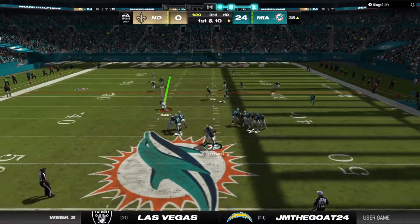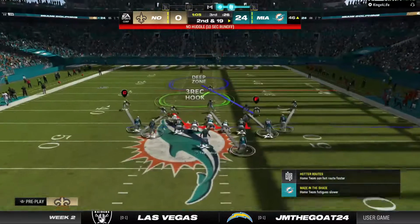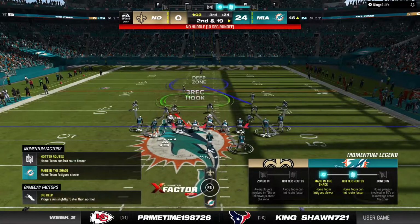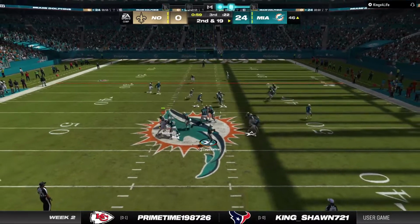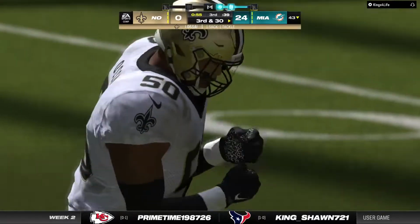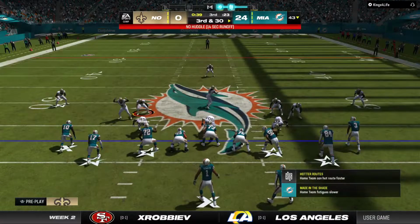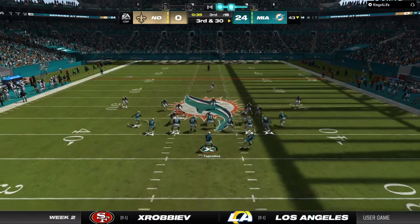Tua sets up to pass it. The pressure gets there, and Tua is going to be taken down. Looking to speed things up here, going with some tempo. Throwing on 2nd and long. Tua. Under pressure, and they got to him again. So now after the sack, Tua and the Dolphins staring at a 3rd and long.